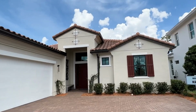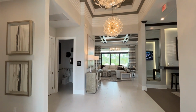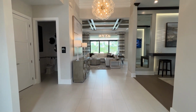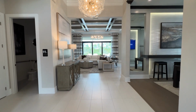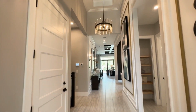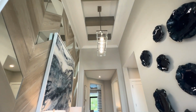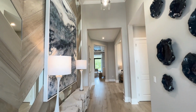Some perks about this development is that they have hurricane impact windows and doors throughout. There is 11-foot, 4-inch ceilings in the main living and also in the owner's suite. And then in some models, you will have up to 15-foot entry level areas. And of course, anywhere you see a tray ceiling in the model homes, that is supposed to be there.